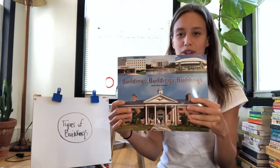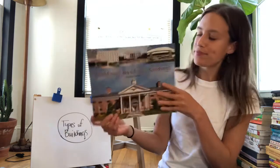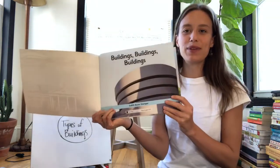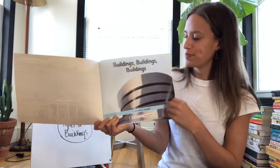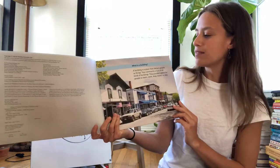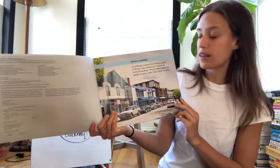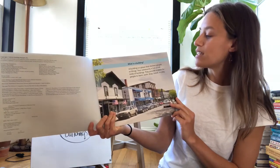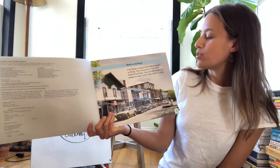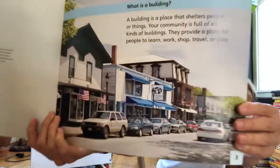Buildings, Buildings, Buildings by Judith Bauer Stamper. What is a building? A building is a place that shelters people or things. Your community is full of all kinds of buildings. They provide a place for people to learn, work, shop, travel, or play.